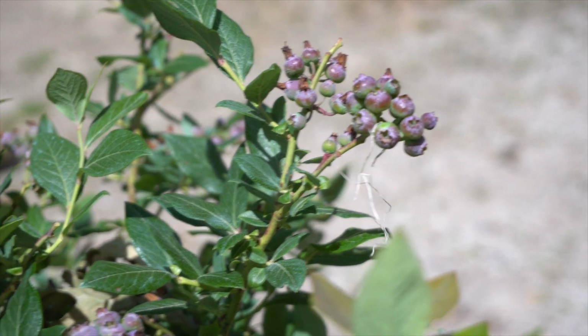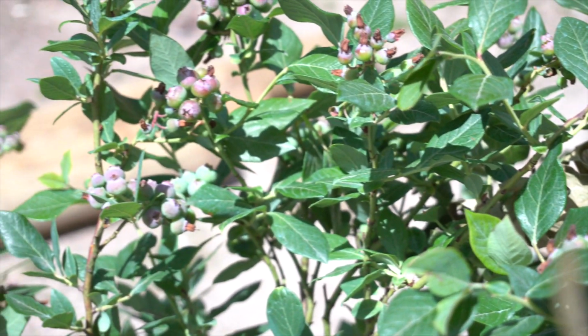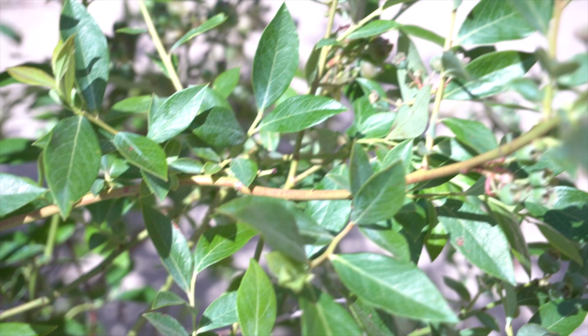We have two varieties. One is a Huron, which is going to be a really early producer. Makes pretty large berries. And then the second one that we have is a Legacy, which is a little bit later in the season. It'll be nice because they'll cross-pollinate, and we'll have an early crop and then a little bit later crop. So we're going to bring these blueberries down the driveway a little bit and then get them planted.